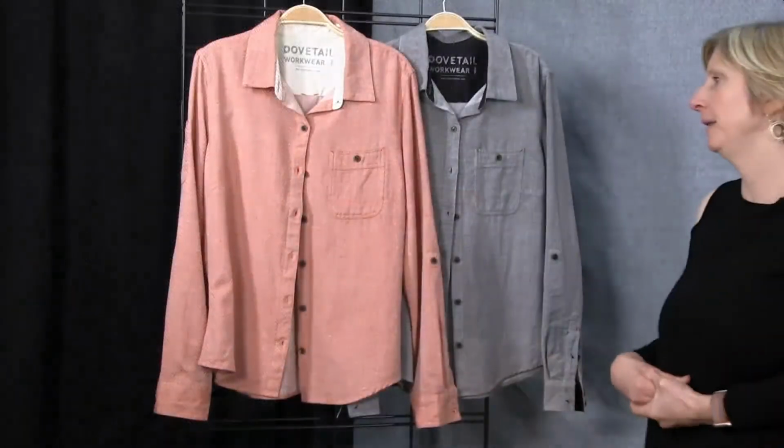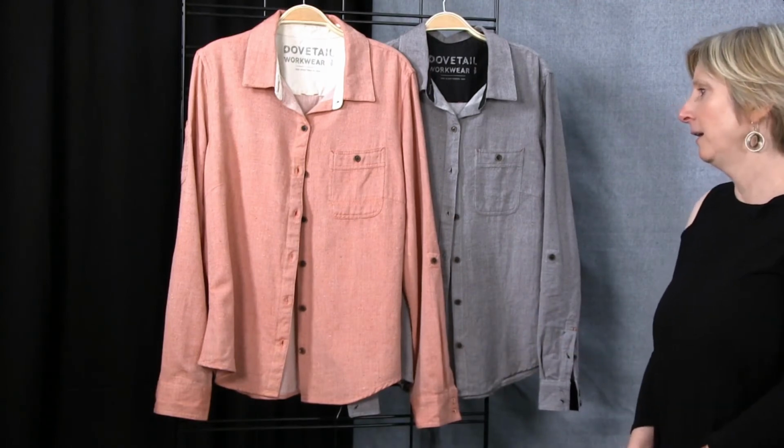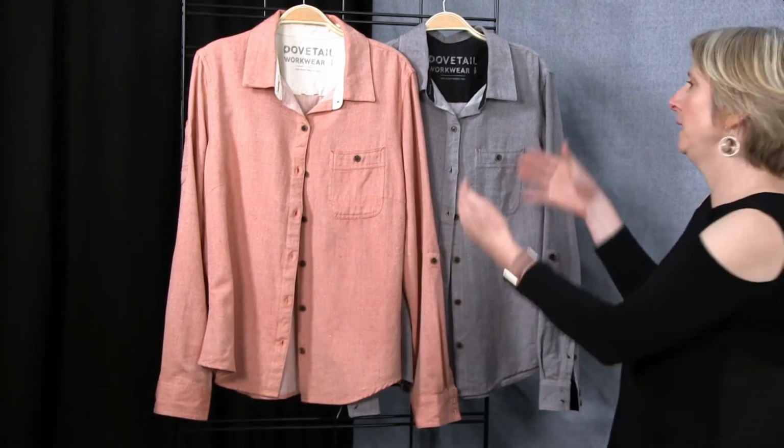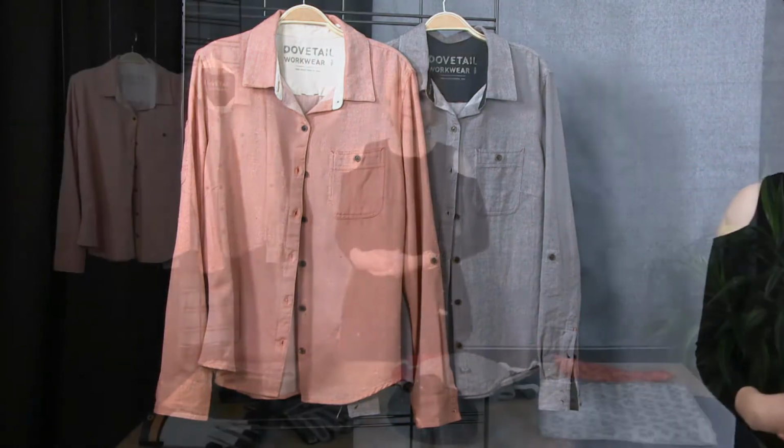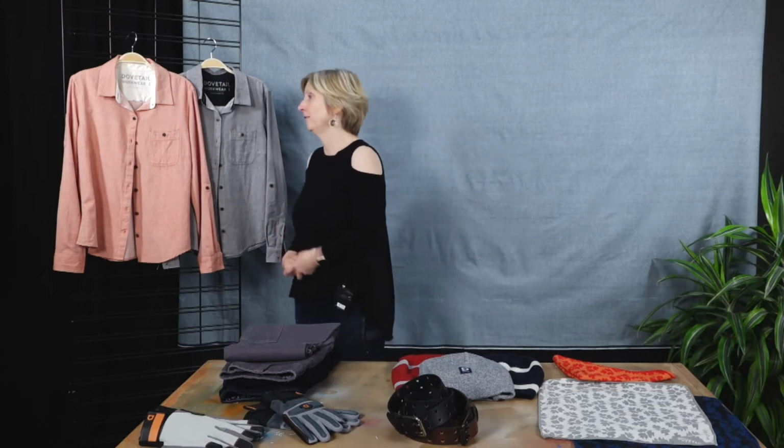It's 100% cotton. It's great for putting on in the morning when it's cool, and while you're working, take it off. It's a great layering piece. It's distinct, it looks great, and of course we built it for a women's silhouette, so you don't have to wear your husband's work shirt or your partner's work shirt or your friend's work shirt. You can wear your own work shirt and feel really good in it.